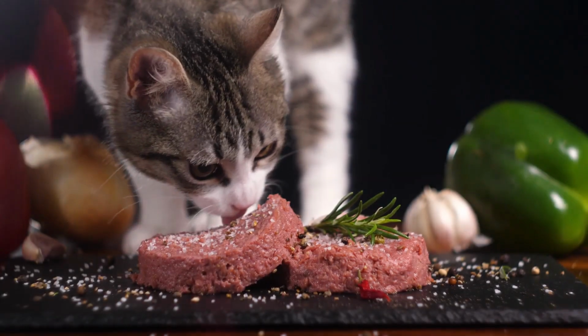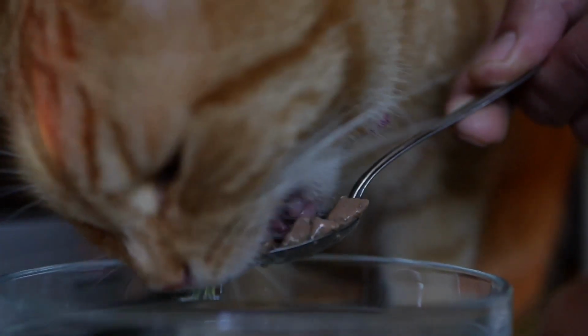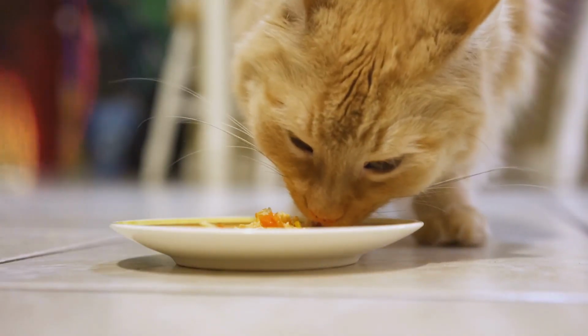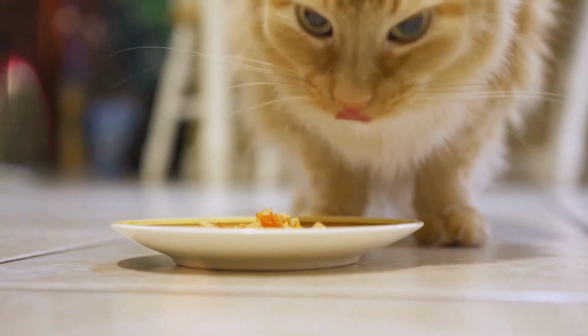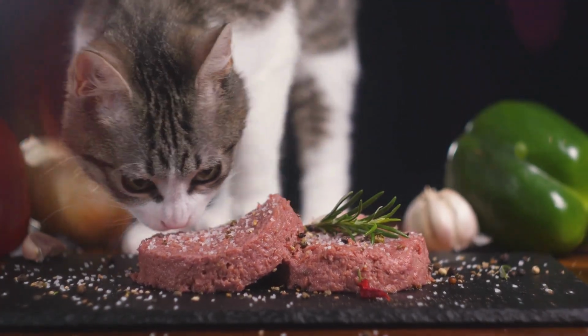Alright, let's talk turkey and chicken and beef. We all know cats are natural carnivores, and their bodies are designed to thrive on a meat-based diet. Lean meats like chicken, turkey, and beef are excellent sources of protein, which provides the building blocks for strong muscles, healthy organs, and a shiny, luxurious coat. But before you toss your cat a juicy steak, there are a few things you need to keep in mind.